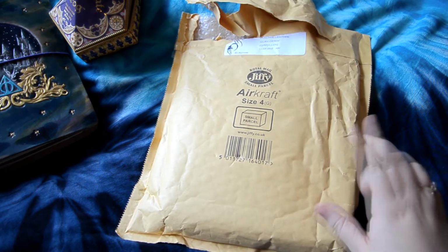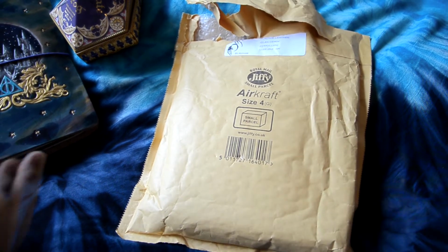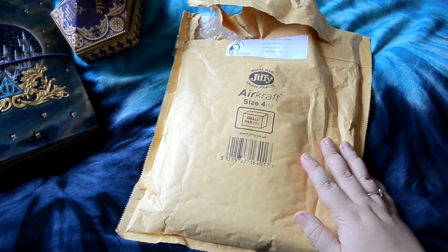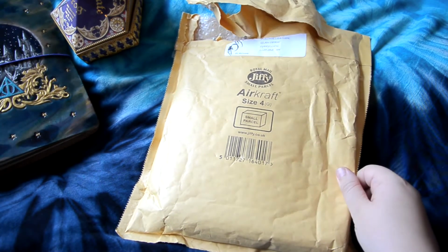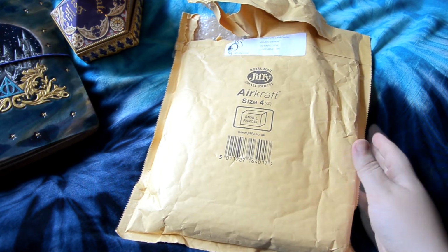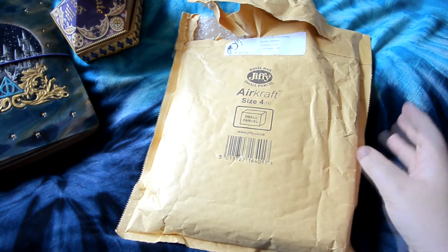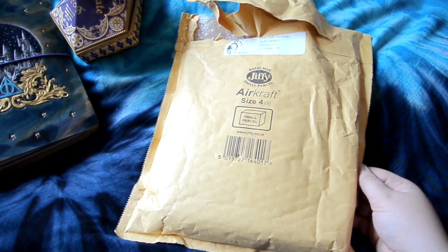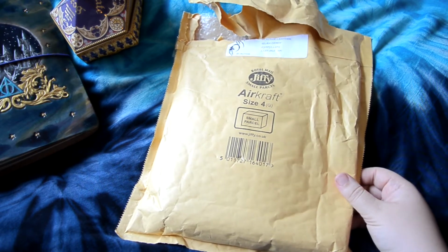I purchased this notebook on the 10th of March, so it has been a long time since I ordered it. I've actually been a lot better with my patience this time round than I was for this one here because I knew it was going to take so long. I knew it was going to be worth the wait, so I'm very happy that it's here. Mischa also sent me some progress photos the other day to see how it was getting on, and I guess that kind of helped my patience a little bit, although maybe it made it worse because I was even more excited then to see it.